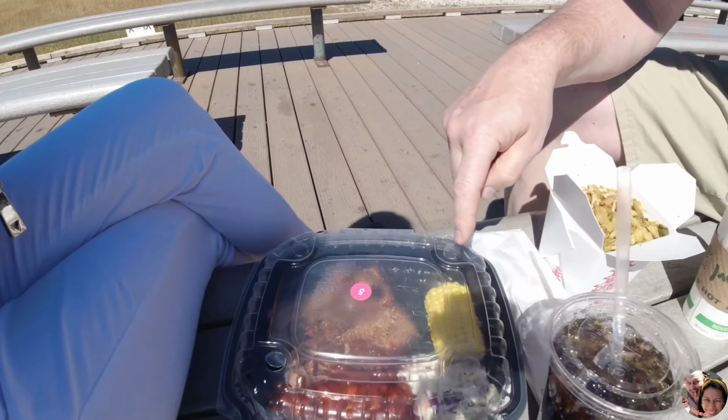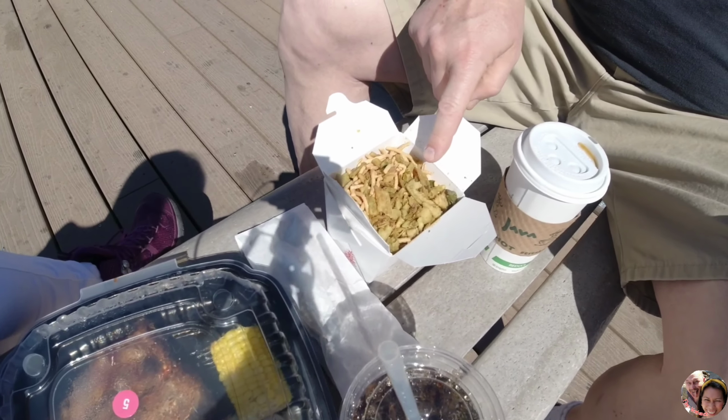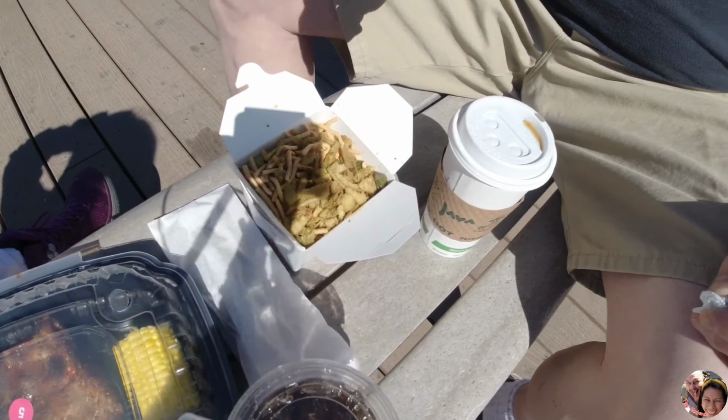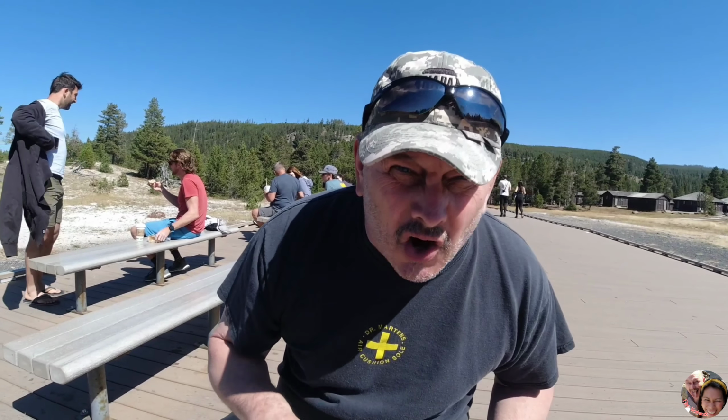This is our lunch for our anniversary. We have pork, beans, coleslaw, something that looks like corn, dried jalapenos, and underneath is chicken and jasmine rice. And real coffee.